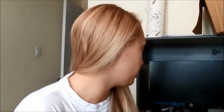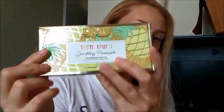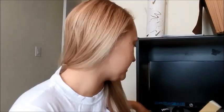So let's get straight into looking at the products and swatching the products, and then we will try them on afterwards. So first things first, the packaging for this collection is super cute. It's all gold trimmed, and then it's got kind of a picture of what I assume the palette inside looks like.